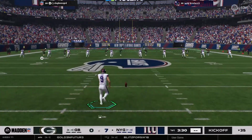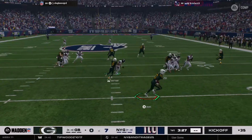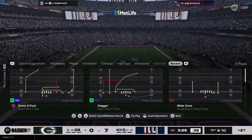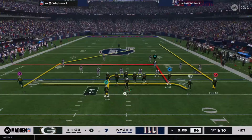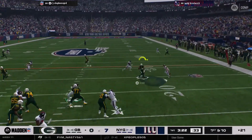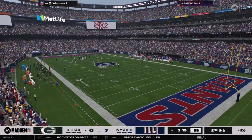Send this away. Starting from the 5. And he breaks the 20 on the return, but only just. That is one up to the 21 and out of bounds. First call here coming from the shotgun. Shotgun now for Love. Into his back. Here's Josh Jacobs. And he's going to get this up to the 26 before being taken down.